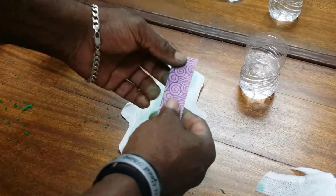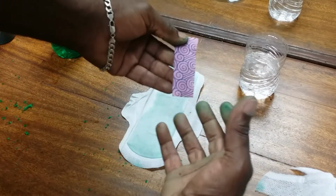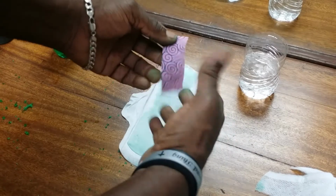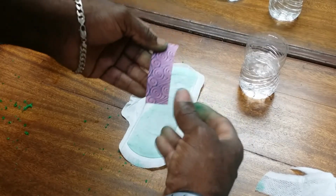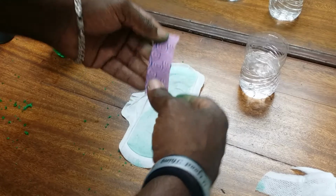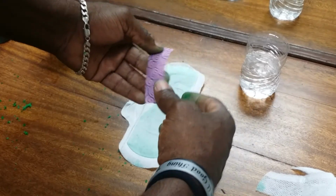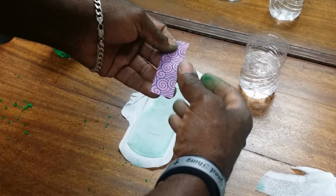Now, this is the next power of our sanitary napkin. This is the anion strip made with negative ions. Negative ions are found in beaches, during thunderstorms, at waterfalls, which gives you the calming effect when you're at those places. But not only that, it also helps to fight against bacteria. It helps to reduce cramps. It helps to reduce odors. Not only that, it helps to balance the pH hormone levels.